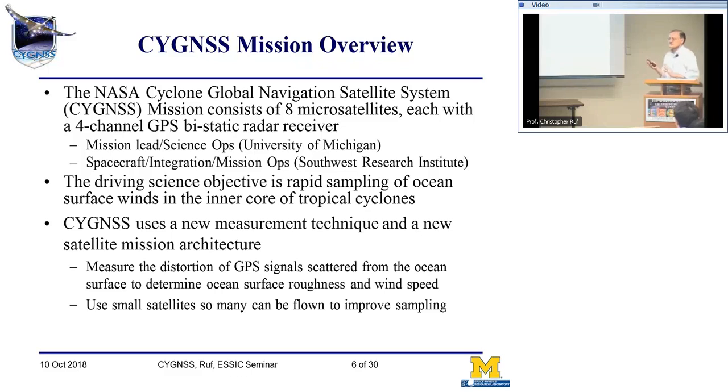One of them, the main one, is with forward scattering, if the ocean's really smooth, you get a really strong specular forward scattered signal, and the rougher it gets, the weaker the specular component of the scattering gets, and more of the scattering is diffuse in other directions. Whereas with backscatter, if the ocean's perfectly smooth, you don't get anything back, and the rougher it is, the stronger the signal is. So in the backscatter case, the higher the winds, the stronger the signal, and in the forward scatter case, it's the other way around. The higher the winds, the weaker the signal.